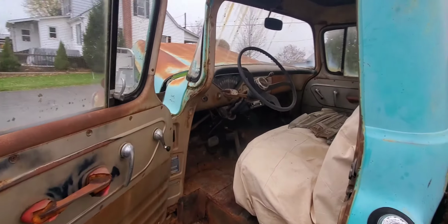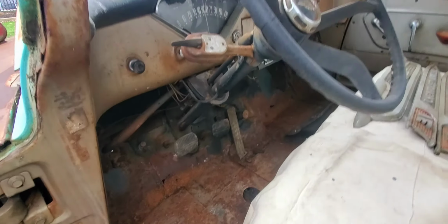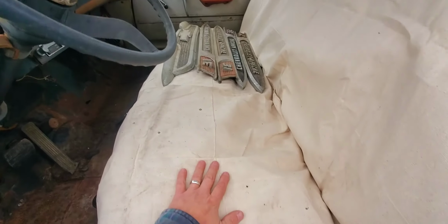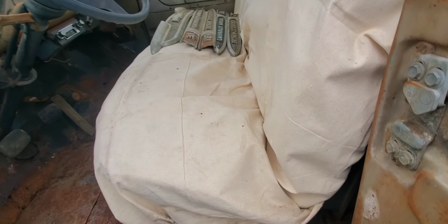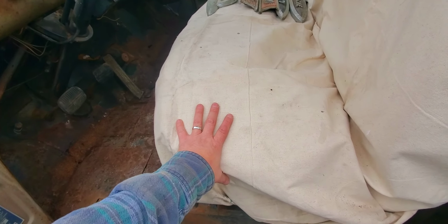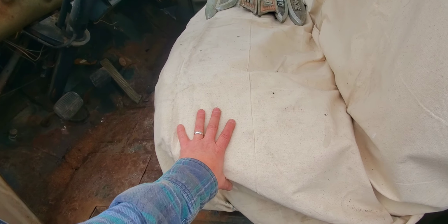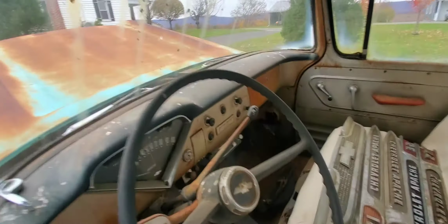Inside, the only thing we've done so far was rip out the carpet and clean everything up that was in here as far as all the mouse nests, things like that. The seat cover that was on it was shot. Pulled that off, underneath it's even more shot, it's down to the springs. This corner up here, I found on the floor an old pack of Marlboro Light cigarettes, and this whole corner was burnt. You can see it was black and the foam was missing, so I ended up just covering that up.